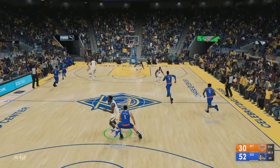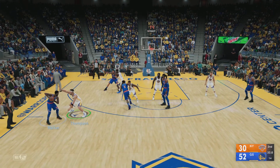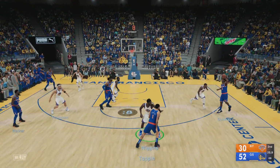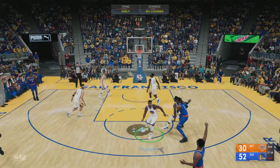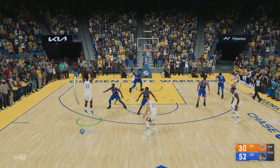New York's gone 3-6 tonight when they let it fly from downtown. Quickley hits to Walker. Come on, Walker. We've got 28 seconds left to play here in the second quarter. Toppin sends a screen for Quickley. Off the mark there with a three-point shot. Warriors lead by 22.